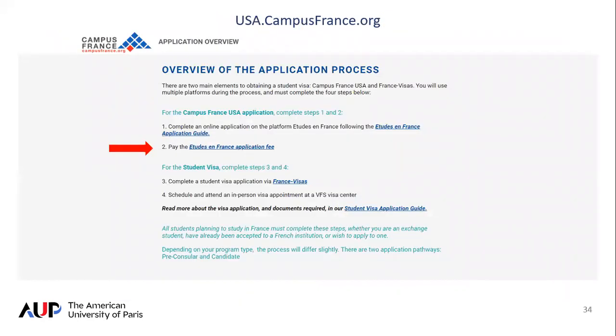So I brought us back to that Campus France website that outlined the application steps. So you should have this open in another tab. If not, you can get to it by going to usa.campusfrance.org, clicking apply, and then clicking students. So for step 2, you're going to be linked to the Campus France application fee portal, which is where you're going to pay your application fee.